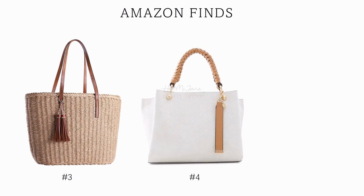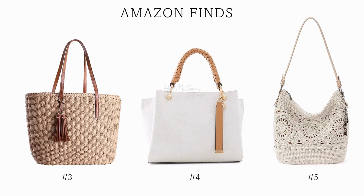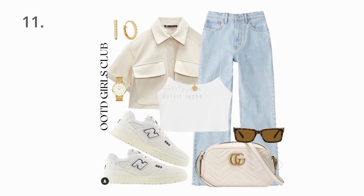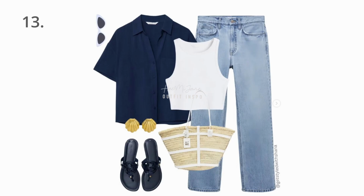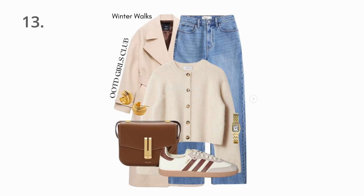One thing I love about light blue fashion is how easy it is to style. It looks amazing with white, beige, denim, and even soft pastel colors. If you're putting together your travel wardrobe, definitely think about packing a few light blue pieces.